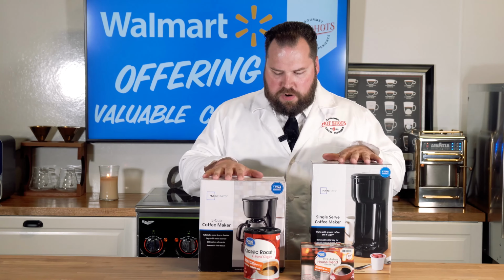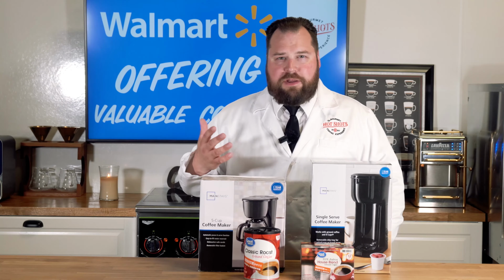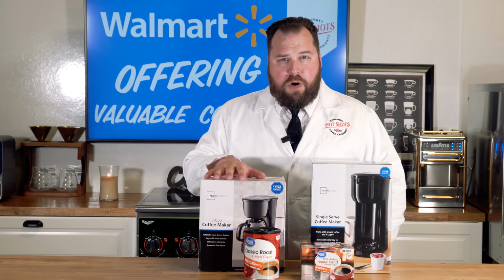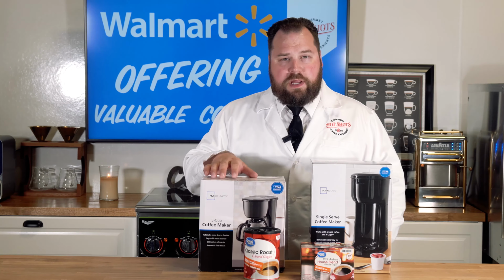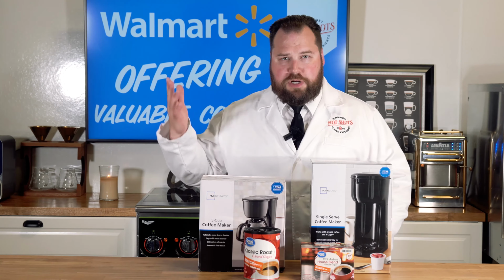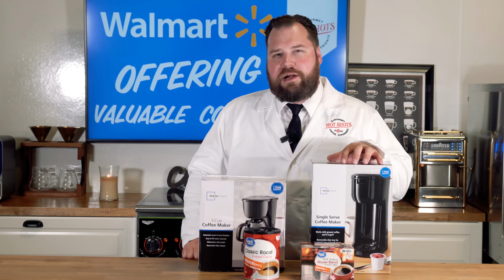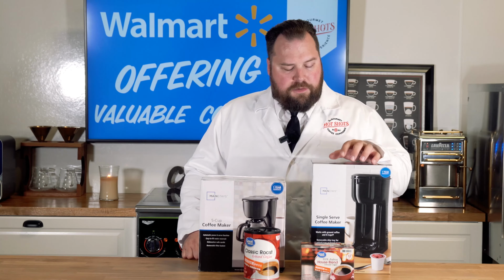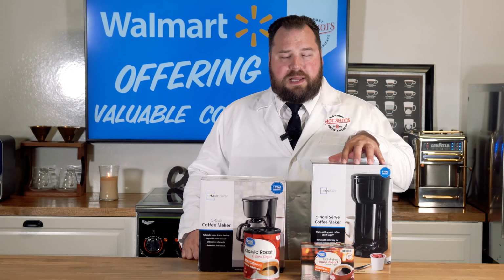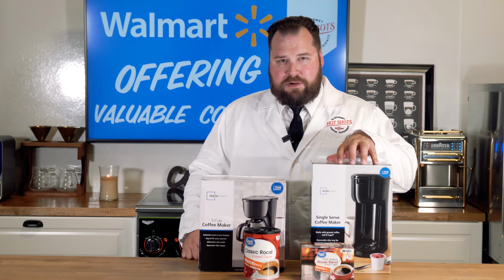So we started off with Mainstays. Mainstays is Walmart's great value, or what have you, their home brand of supplies. And this is their home brand coffee makers. This one here is a 5-cup coffee brewer that just does standard coffee, like you traditionally would. And then we got their single serve. This unit right here is more like a Keurig. The unique factor is it can take Keurig-style pods, but it can also take ground coffee and do it as a single serve.